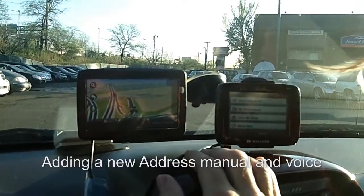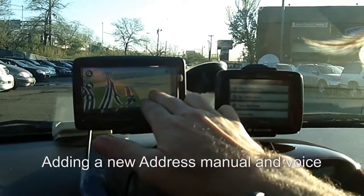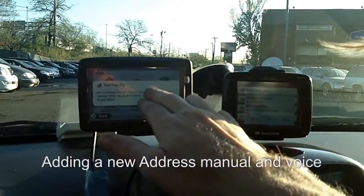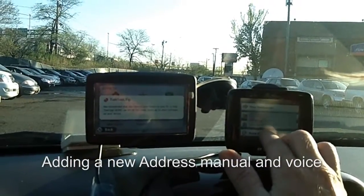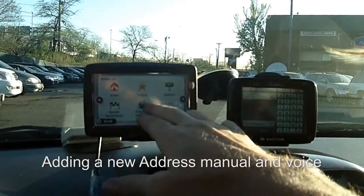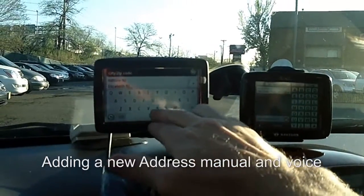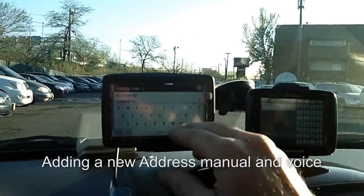We have two GPSs, the Tomtom and the Navigon. In the Tomtom, you always have to hit the screen, drive to. The Navigon, you have the tips come up. The Navigon, you enter address and you go to the city. So as we go here, we hit the address, it should go to the city. And I want to type in Cliffside. So we're going to start with C, and we go to the other one, type in C.